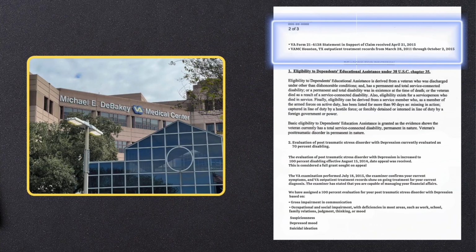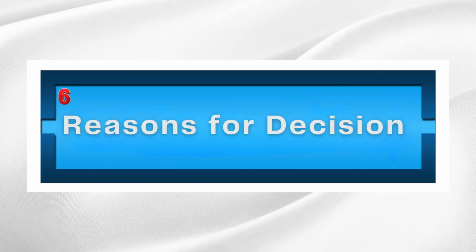or it could be from his co-workers, people he served in the military with, or even his family members. The evidence section continues on page 2 of the decision letter. It seems that Mr. Brown submitted another supporting claim statement in April of 2015. The last piece of evidence that the VA considered in the claim was Mr. Brown's VA medical records from 2011 through 2015. Number 6, reason for decisions.